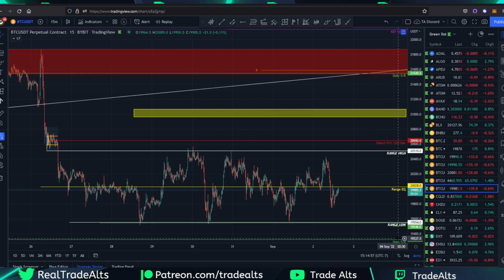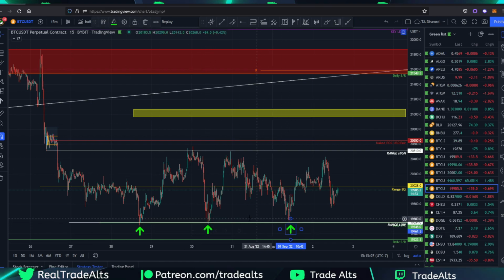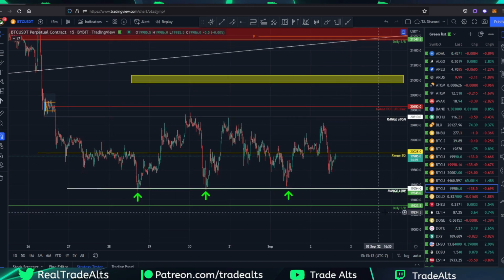To the downside, if we were to get a sweep of these lows, so these three, we basically have like a low time frame triple bottom. Like this is a massive support area at the moment. I would like to see a run of these lows, basically into this untapped daily SR level here at 19,323. That would be very nice.